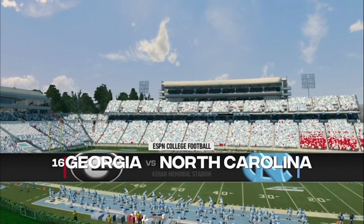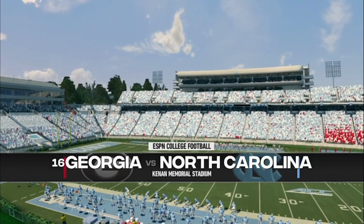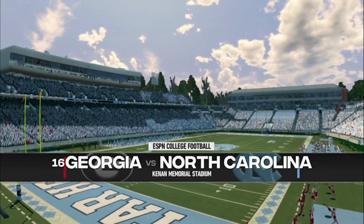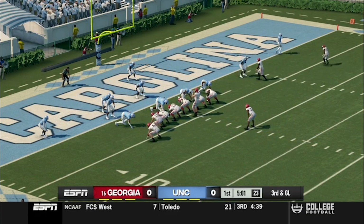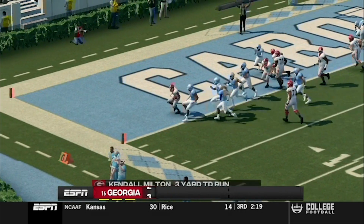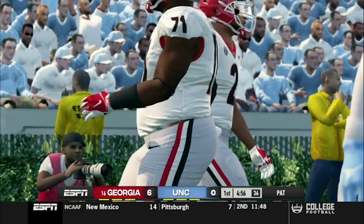Another big game on the docket is Georgia and North Carolina. Georgia, 0-2 on the season. Are they really going to fall to 0-3 in this one? They're going to have to take care of the Heisman candidate, Drake Maye, as they visit North Carolina in this game. First look we're going to have is in the 3rd and goal for Georgia in the first quarter with under 5 minutes to go from the 4-yard line. They're going to pitch it out, keep it simple. Kendall Milton with a 3-yard score, and they're up 7-0 early on in this one.